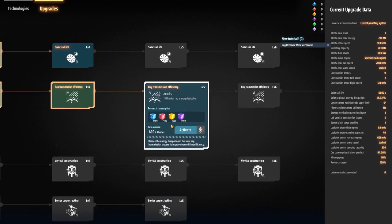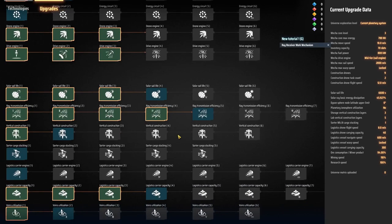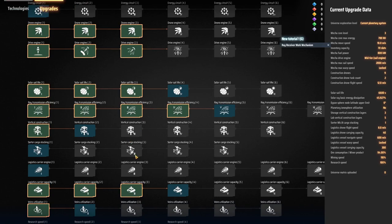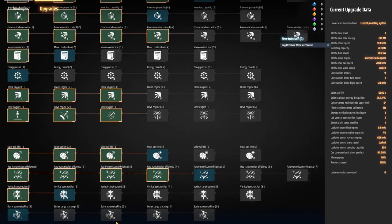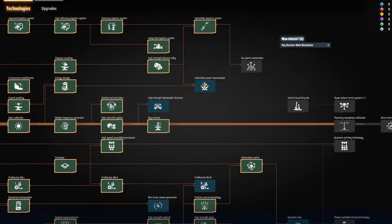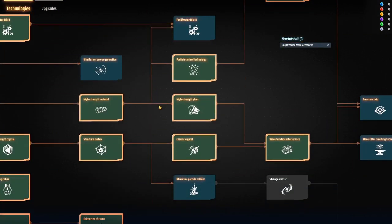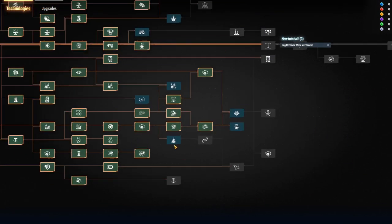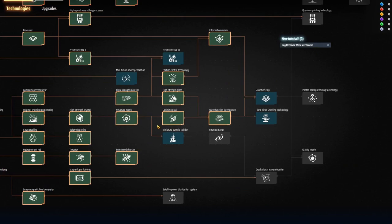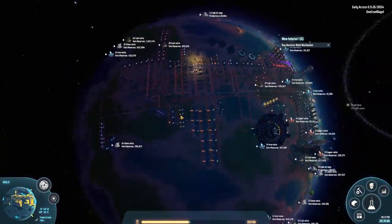And then there's another ray transmission efficiency here. I can do that. It's a bit more expensive, but it gets me a 10% boost to all of the power that comes through. So yeah, there's lots and lots of improvements that can be done here. And also, at some point, there is an upgrade that allows me to make a special lens thing. Is it you? No, it's interstellar power transmission. Somewhere, anyway, there is a thing where you can get a special lens you put into these ray receivers. Where am I? I'm here.